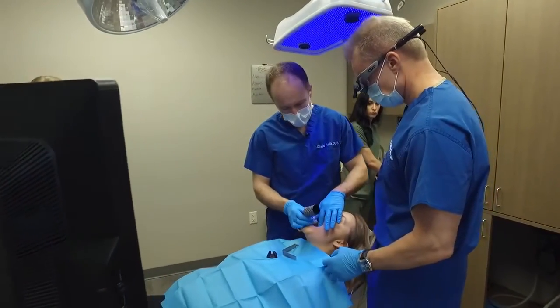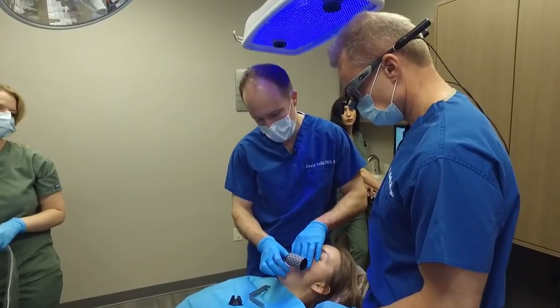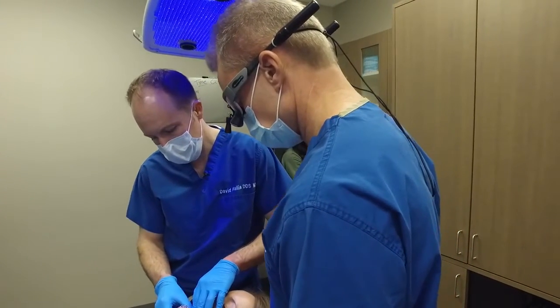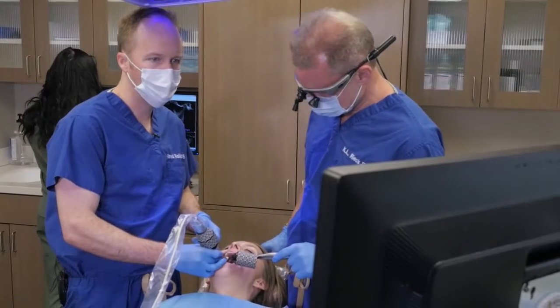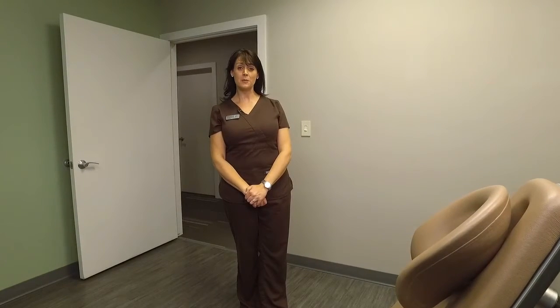The doctors and surgical team will not begin your procedure until you are comfortably asleep. You can expect a painless experience that will seem like it lasted just a moment. Once your procedure is complete and you're beginning to wake up, you'll be taken to a recovery room.